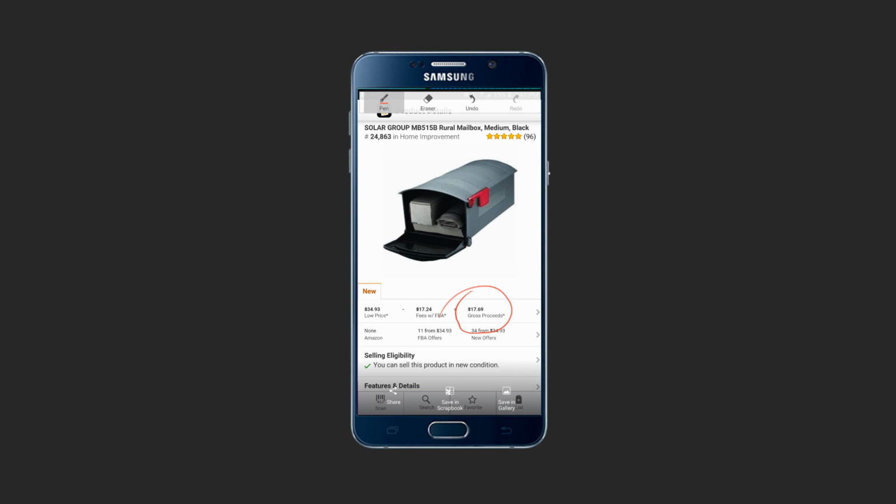So in essence, I can spend $7 and make $10, pretty much. And of course, that's a rough estimate. But again, the sales rank is good. The actual reviews are outstanding. So this, in my opinion, is a win.